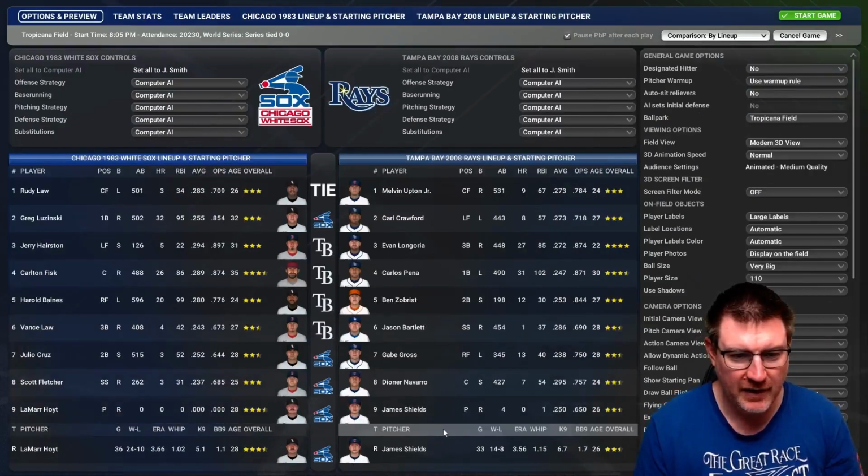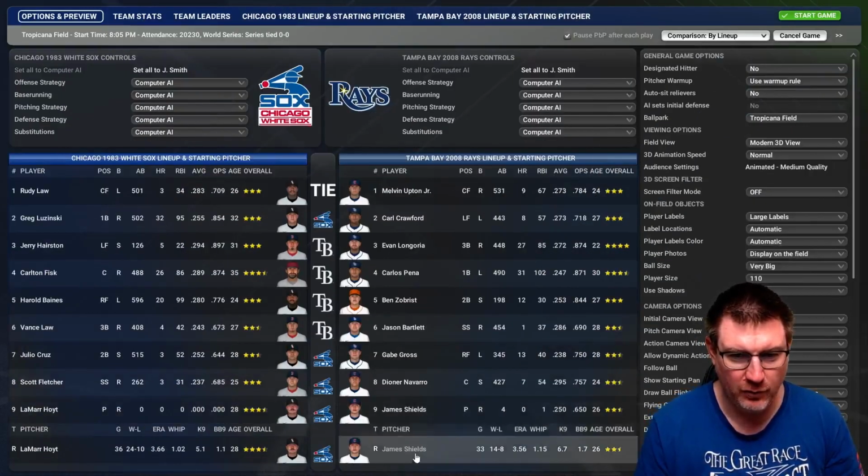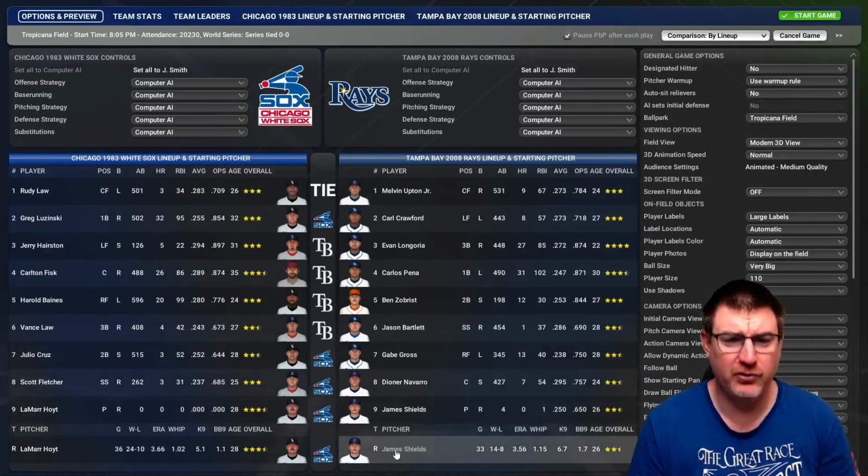So here they are here. I've got to say, my instinct was that the White Sox would be the better team here, but the matchups would suggest otherwise, wouldn't they?